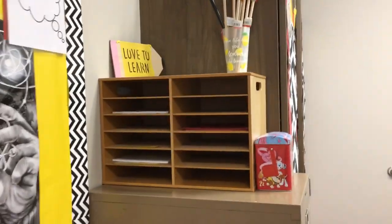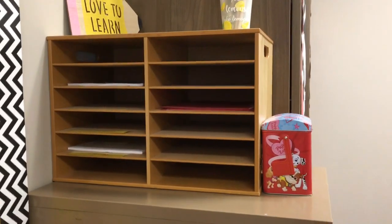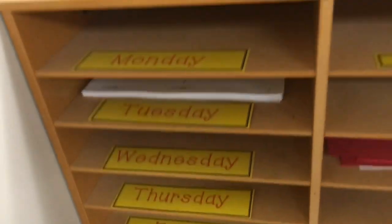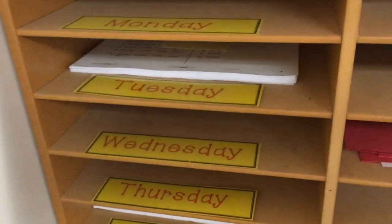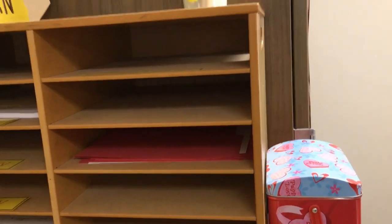This is my mailbox area. And in these little slots, I just keep copies ready for the week. If you look in closer, you'll see that they're labeled Monday through Friday. They don't come to school Monday. I already have Tuesday's homework ready, and then Friday's quiz already ready to go.